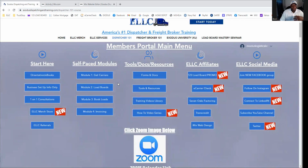After 30 days, if you want to continue to have access to all of this information and content, there is a monthly subscription, month to month, or however you want to have it in perpetuity. There's no end to that. As long as you pay your month to month subscription, then you can continue to have access to the portal, the main menu. And as we make changes and updates to everything, that would probably be a good idea, because new things come and old things go. Changes come. You want to stay current with the industry to keep pace from a dispatcher's perspective. You want to know what's going on in your industry.